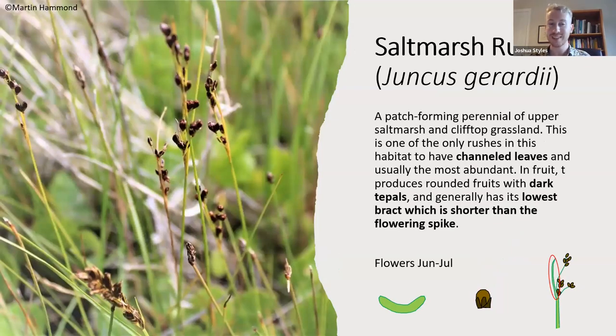Magical. Now onto another graminoid, a rush this time. It's our salt marsh rush. This is a plant that you will get quite often in mid to upper salt marsh. It is salt marsh rush, Juncus gerardii. And just like a lot of plants, it's rhizomatous. So it has a creeping underground rootstock that it's able to form patches with.